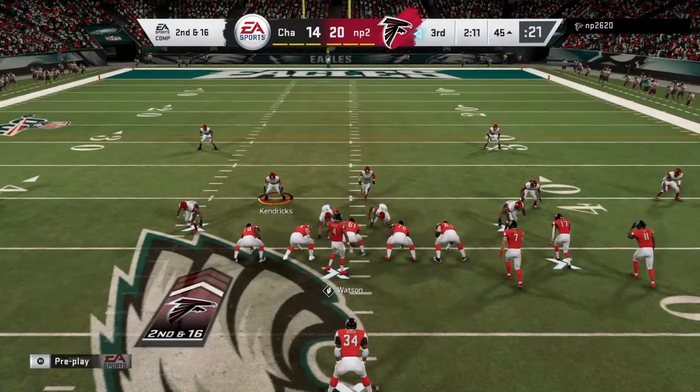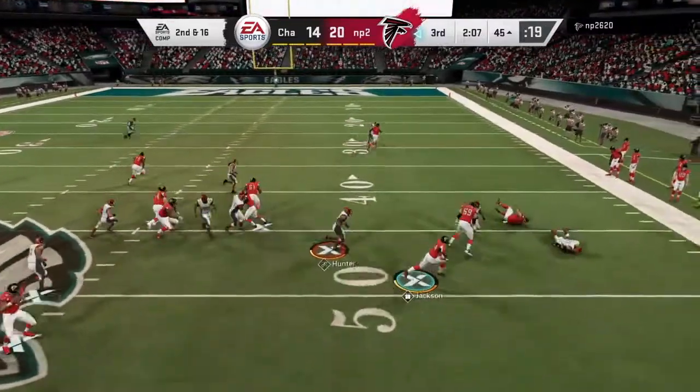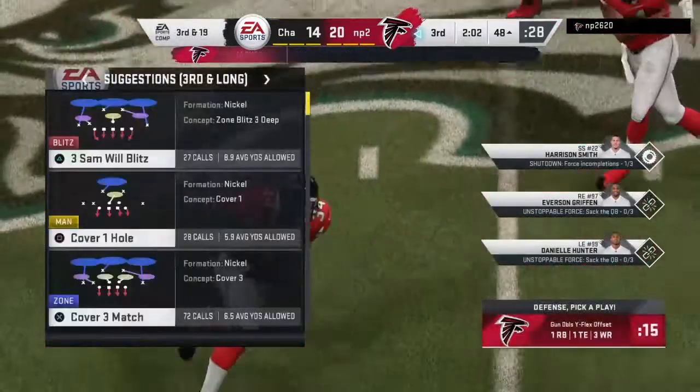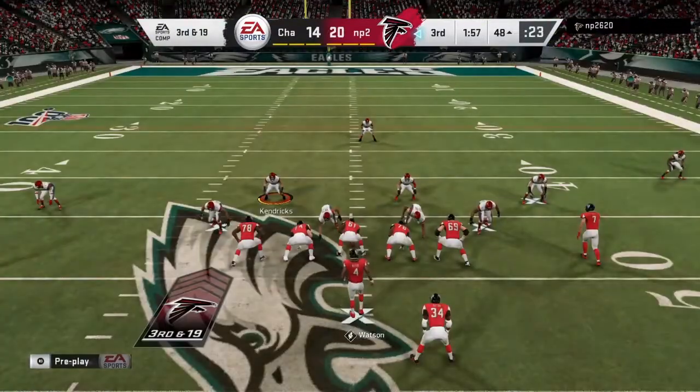Check. Block 54. Let's go, D. On 2nd down now, it's Jackson. And he tried to bounce it outside, but they'll stop him behind the line. This will be a loss of 3, and now a much tougher 3rd down looming.